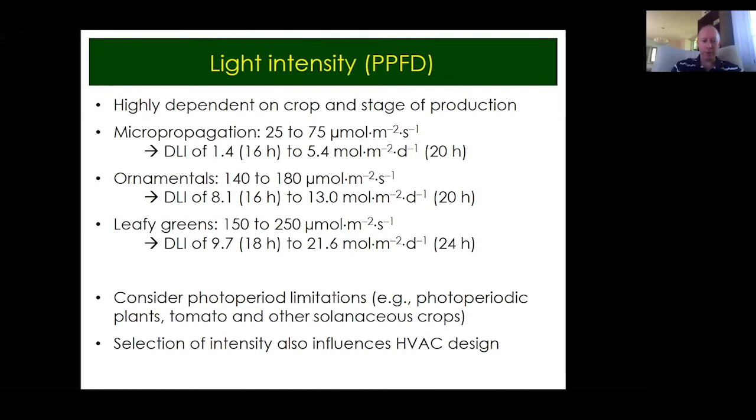We've done a lot of work with ornamentals, and there are obviously going to be exceptions, but generally we're seeing or recommending intensities somewhere around 140 to 180 micromoles. And again, depending on the photoperiod, your DLI will be anywhere from about 8 to 13 moles. And then for leafy greens, again, we see examples of less than 150 and more than 250, but a lot of companies are using intensities in this range, although it seems like companies keep pushing that number, and I've seen instances where we're getting up to 300 micromoles, and there may be examples of higher intensities.